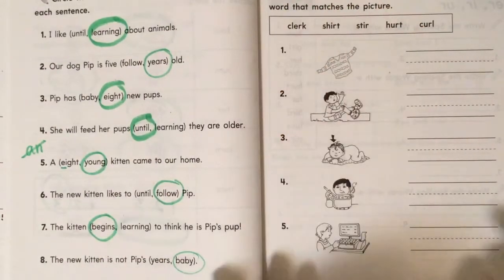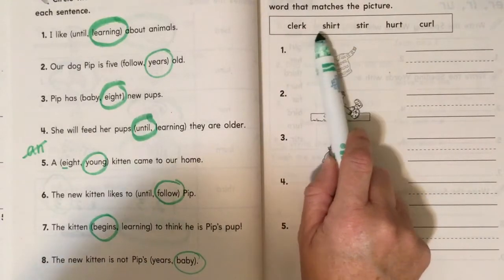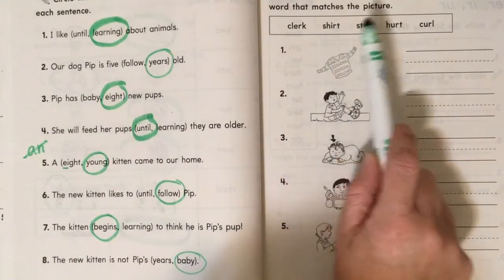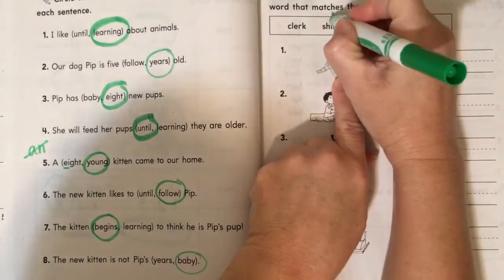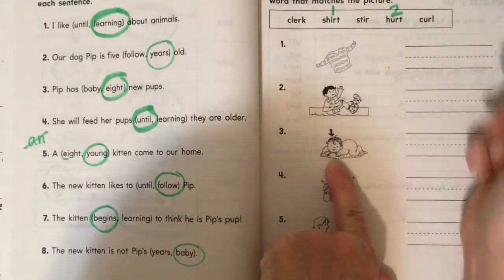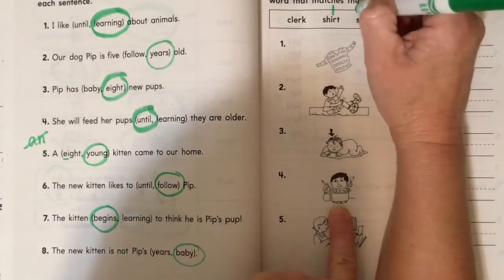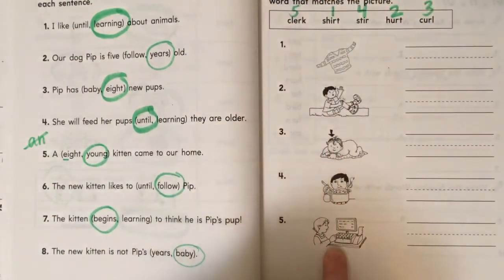All right, read the words in the box. Write the word that matches the picture. Clerk, shirt, stir, hurt, curl. Number 1, shirt. Number 2 is hurt. Number 3, curl. The curl on their head, curly hair. Number 4, stir the pot. And number 5, clerk, like the cashier at the store.